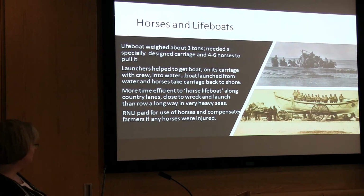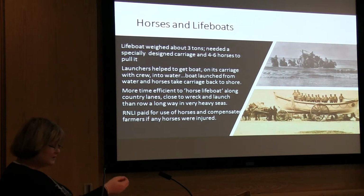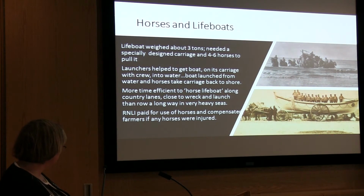Horses were extremely important to lifeboats. The Tyrella lifeboat got its horses from Tyrella House, which was a matter of a couple of 100 yards from where the lifeboat station was. But the carriage you can see in the picture, it took 4 to 6 horses to pull it. They were, of course, working horses, great big cart horses. The lifeboat weighed about 3 tons, and then you add another ton for the carriage. And you had launchers, up to 18 to 20 launchers, whose job was to help get the lifeboat into the sea, because it was done in such a way that the crew were on the boat, it went into the sea, went off from the carriage, and then the launchers brought the carriage back in.